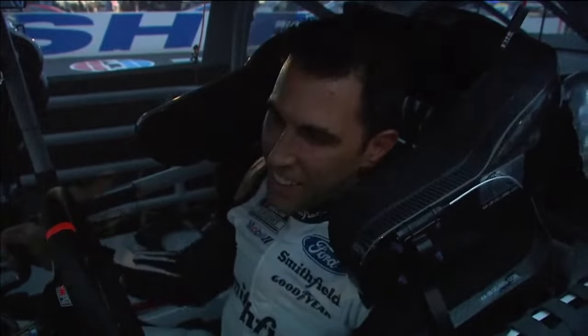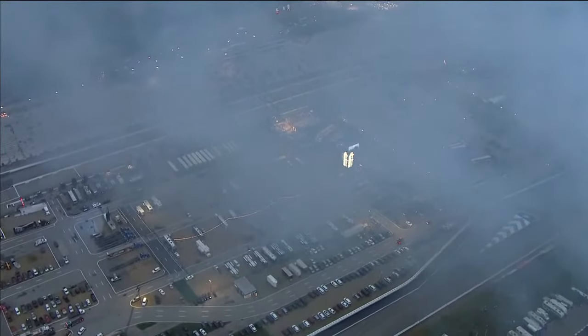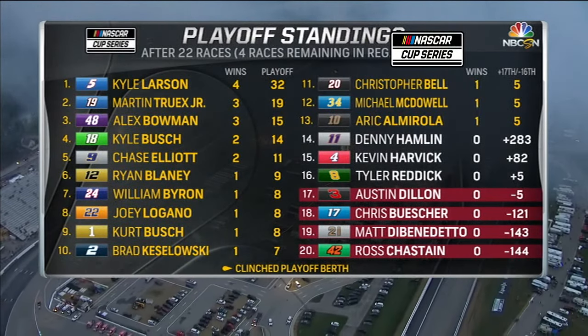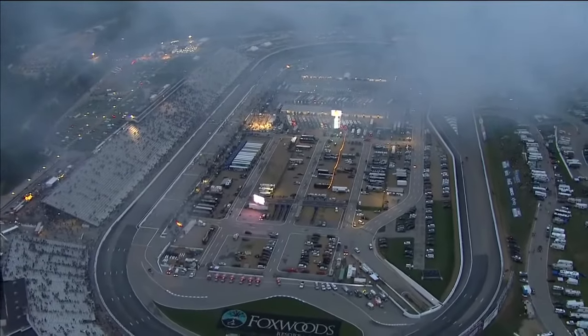Guys, we talked about the playoffs and what this win with Eric does to the points. Look at that bubble. I don't dare look at the points. I keep looking at the points, and we have new winners. So not even on that list is Ricky Stenhouse Jr., who's won at Daytona before. Ross Chastain's running great at the road courses. Matt DiBenedetto runs great at the road courses. So 5 points is a pressure cooker. I'm not ready to throw the towel in on more winners.